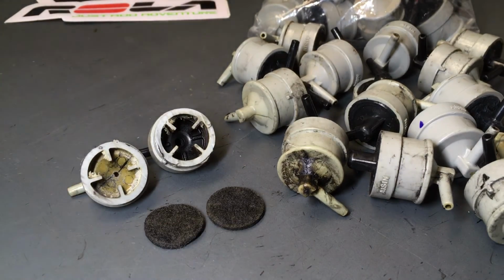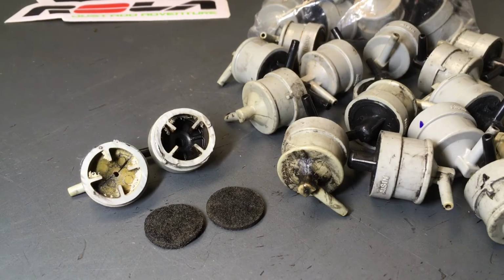When I say you can't clean them, one of these is clean and one isn't. So we had a whole heap of cracked ones, so we cleaned a few. I've only kept a couple here. These ones I've kept are probably the same ones I've kept for years, but all the others we just throw out.